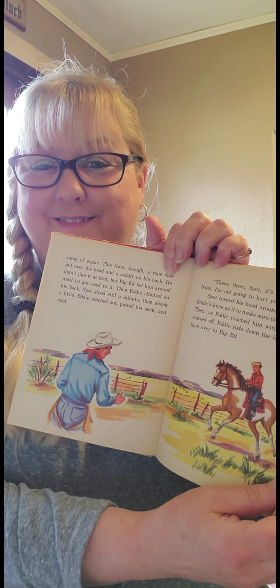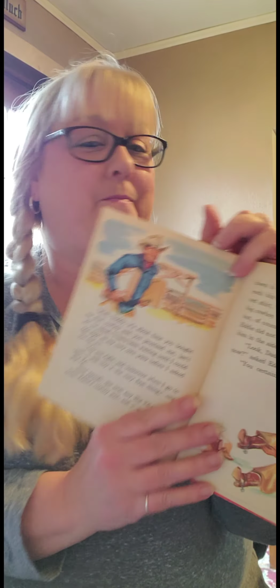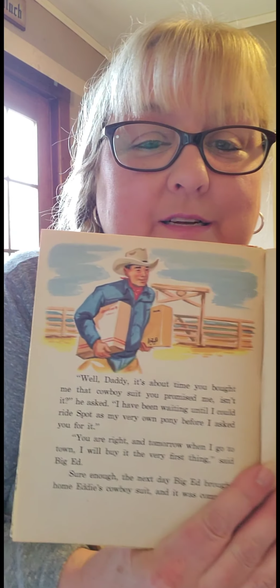Spot turned his head around and smelled Eddie's knee as if to make sure that it was really Eddie. Then, as Eddie touched him with his heels, he started off. Eddie rode down the lane and back, then over to Big Ed. Here's our next page.